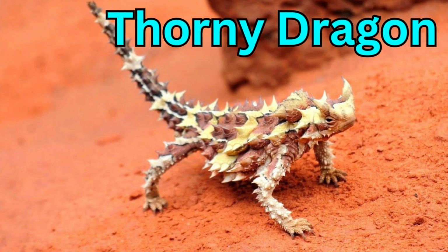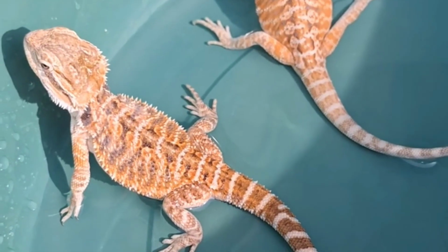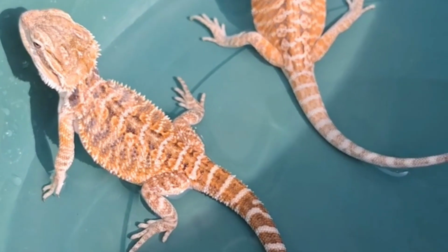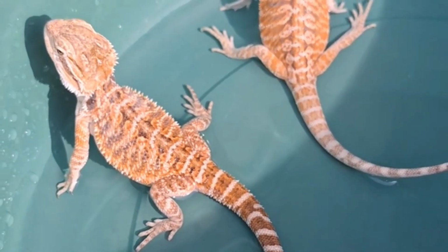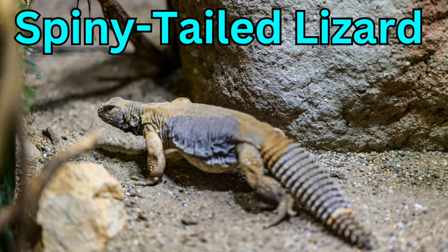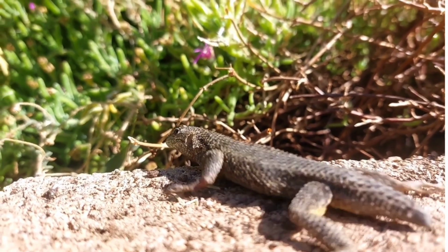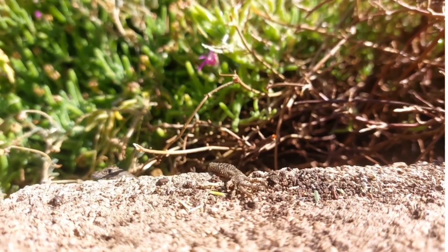Tawny dragon. Tawny dragons are covered with spikes. They live in Australia. Spiny-tailed lizard. Spiny-tailed lizards have tails with spikes. They live in the desert.